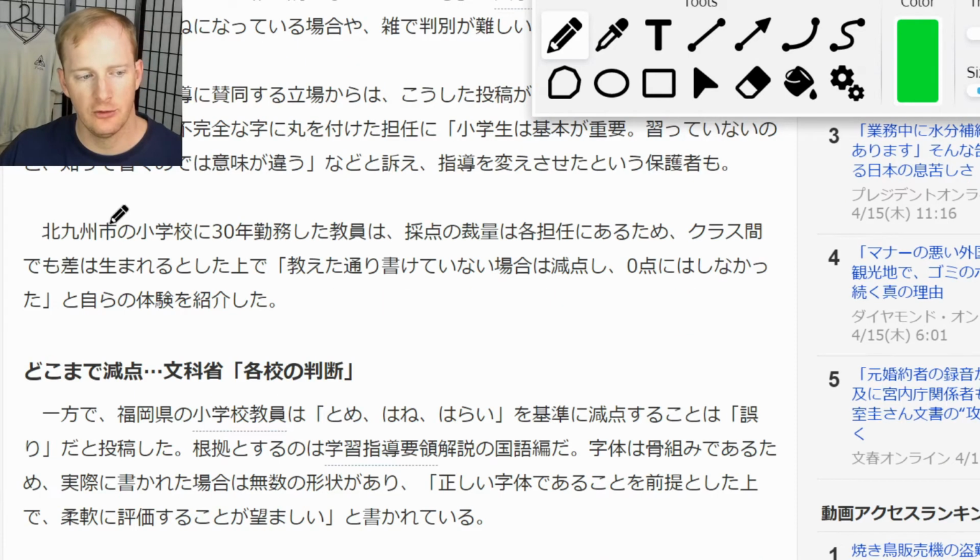All right, next one we got Kita Kyushu sheep. So this Kyushu, well, Kita Kyushu is a part of Kyushu. It's the northern end of Kyushu, and Shi is a city, so it's like northern Kyushu city. の小学校に30年勤務した教員は. So teaching staff who have served at this primary school in Kita Kyushu city for 30 years. 採点の裁量は各谷にあるため. 採点の裁量, a little bit tricky. 裁量 is a type of discretion or a judgment. So 採点の裁量, the discretion of like awarding marks は各谷にあるため.